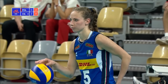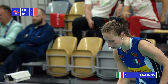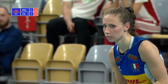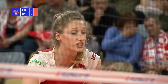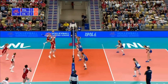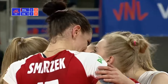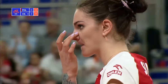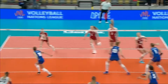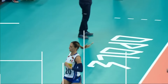So, honours even in the first 5 minutes of the 3rd set, with Malinov preparing to serve. What a play. What a player she's been tonight. Poland are in front. Volleyball and Smartcheck starting to combine well. Big reverse set, inch perfect.